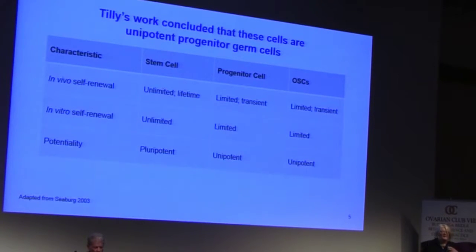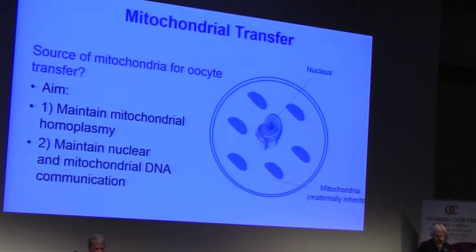Now, at that time, they'd also done work on the mitochondria of these cells, and before the paper was published, they had applied for a patent on this. But they made conclusions about the mitochondria of these cells, and because they were quiescent cells, that these would be appropriate for autologous transfer into oocytes in terms of improving the health of the oocytes. And we'll hear more about that in the next presentation.